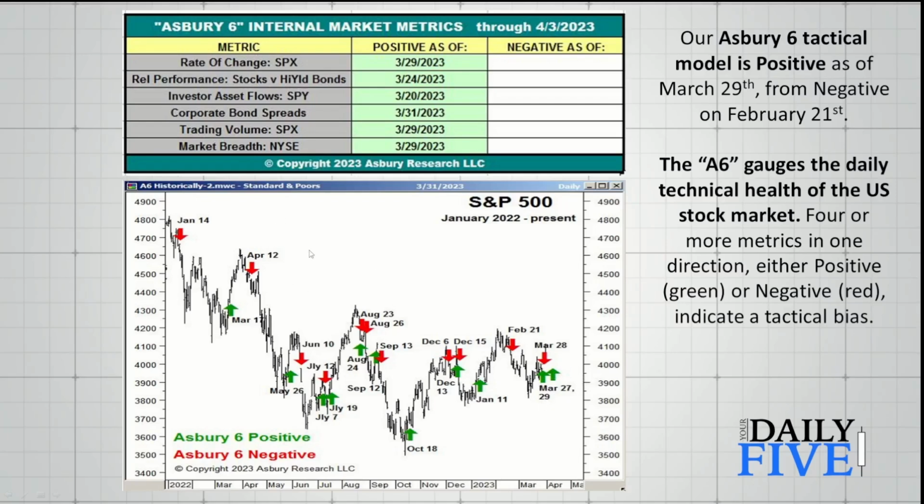And you can see what the A6 does pretty well is it catches the tactical tops and bottoms, like last year, January 14th, April 12th, August 23rd, and then most recently, again, February 21st. And on the bottoms, we had July of last year, October of last year, and then January of this year. So right now, this tells me the internal health of the market is good enough to begin a new tactical move higher.